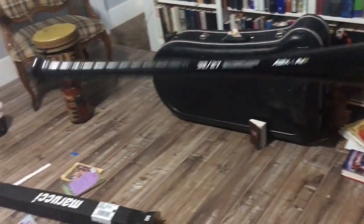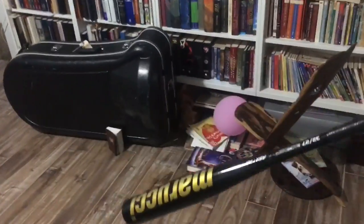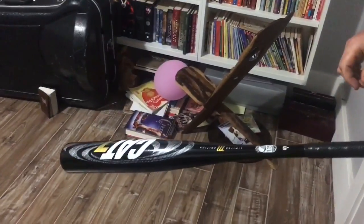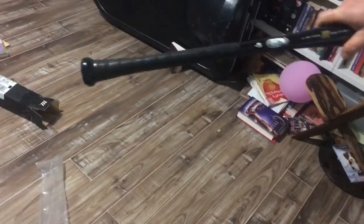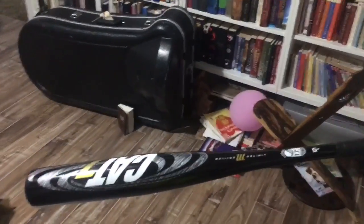Limited edition, baby. This is the Cat 7. Oh my goodness, that is actually no surprise there. That is better than the pictures make it look. This is the Drop 5, 3227. Holy crap. That thing's flat out beautiful. Flat out beautiful.